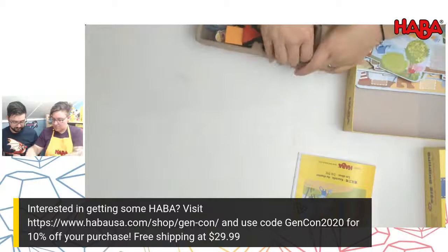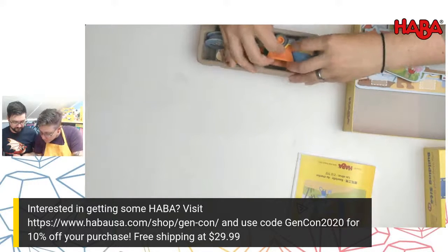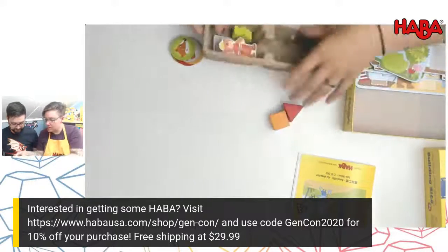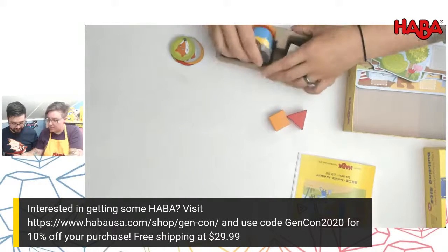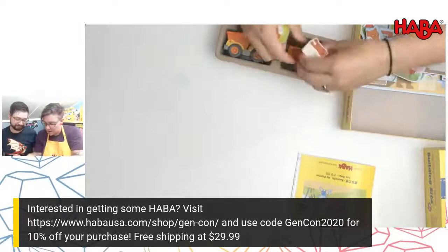You did that backwards, I think. Oh, so it fits in the... I think we put the wrong sides in the wrong sides. This fits a lot better. You don't have to put it back in this way. This explains a lot of things.